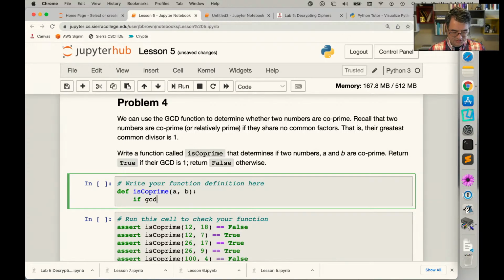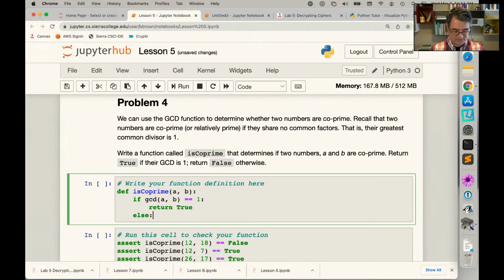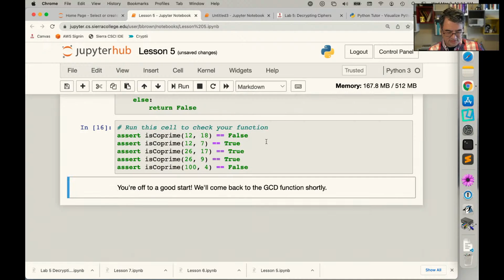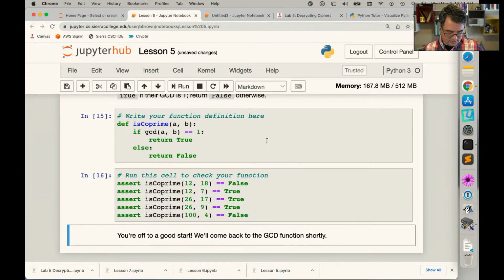So if GCD of A and B is equal to 1, return true. Else, return false. Don't forget to put your colons after your conditions, and the notebook will automatically indent the bodies of your conditions and functions for you. And we'll check it out here. And everything passed, so we're good there. Any questions about that so far?